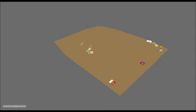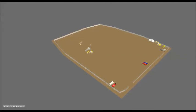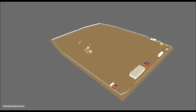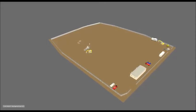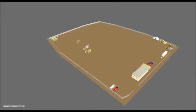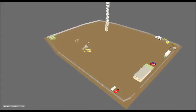Equipment is already on site ready to mobilize. Next, we set up our construction fence to prevent trespassers from entering the job site. Then we set up our trailers and place our storage containers. Finally, our crane is erected.